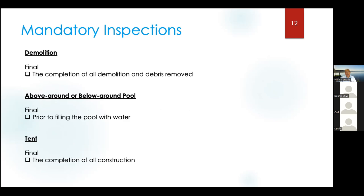And also the other permit is pool. So dalawang klase ang pool. Above ground pool and then the below ground pool. So again, one inspection only. Once you install everything, once you have the pool in place and the proper fencing and gate, one final inspection.